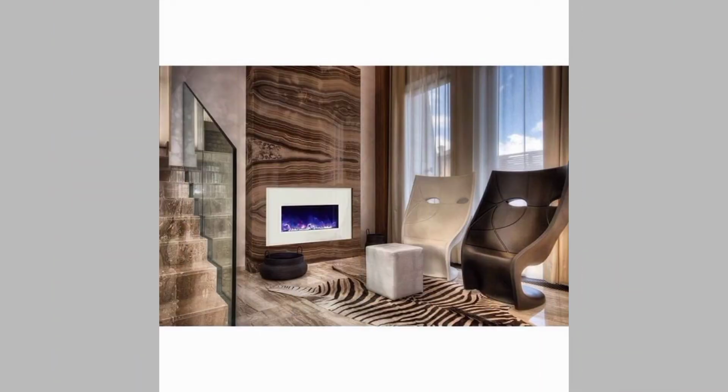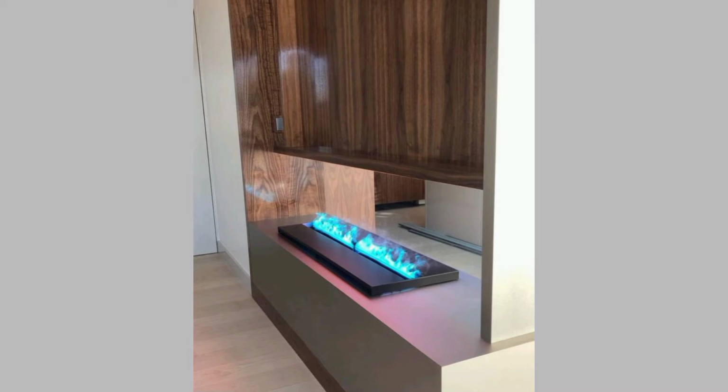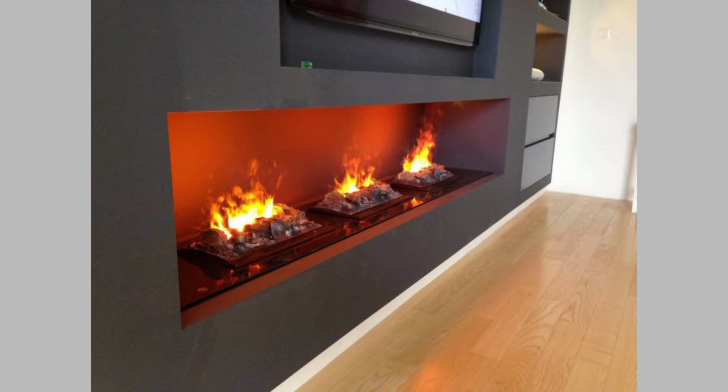Also note that a water vapor fireplace with adjustable colored flames has a negligible operational cost, using tap water, and is completely safe. All our water vapor fireplace models are now equipped with UVC lamps that protect and disinfect our air and water tanks, as well as the water vapor produced, patents pending.